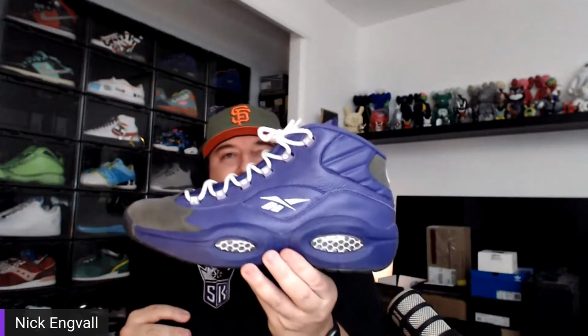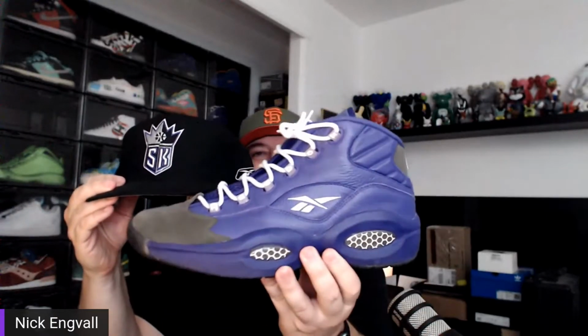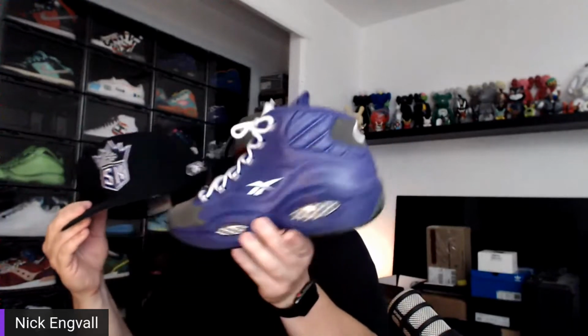And I had to pull out the Isaiah Thomas PE Reebok Questions. Damn! My favorite, or one of my favorite sneakers of all time. Purple joints from when he was with the Kings. They came with white shoestrings. Yep, that's nice. One of my favorite shoes of all time. Being a Kings fan, you don't get too many special edition sneakers to go after, so I had to make sure I got those when I saw them. It took a little help from some friends, but it happened. Beautiful.